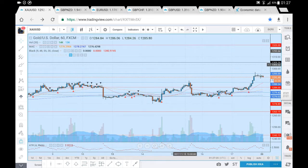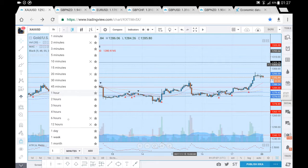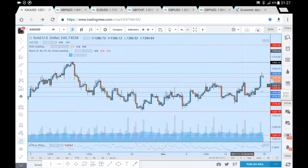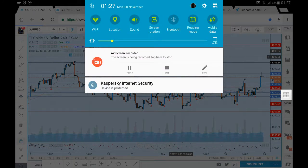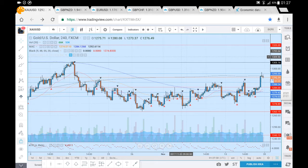This 1305, more recently, it has held. So I'm going to go to a 4-hour chart. I don't trade the 4-hour chart, I'm just going to use it to make scaling a lot easier. As we can see here on the 4-hour chart, if we grab the pen, from that 1305 we saw this pretty strong move all the way down to this 1263, and we've had a pullback upwards, but the move has been pretty strong down to 1263.